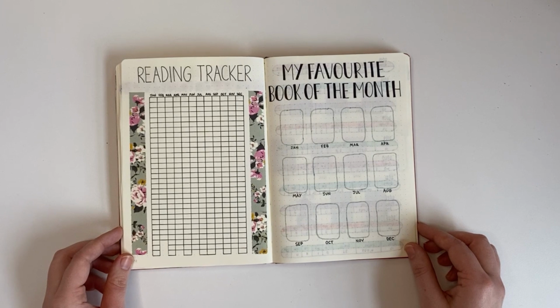And we also have my favourite book of the month spread. This is pretty self-explanatory. I will just add in the book cover for my favourite book I read that month. So obviously it's not necessarily going to show my 12 favourite books of the year, but it's just like a fun little oversight of my reading.